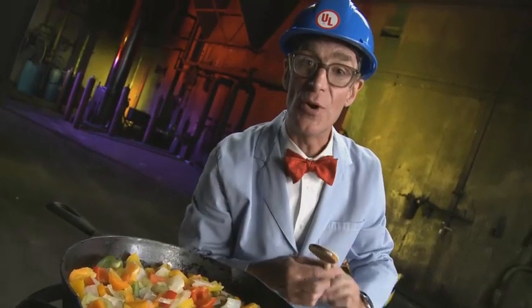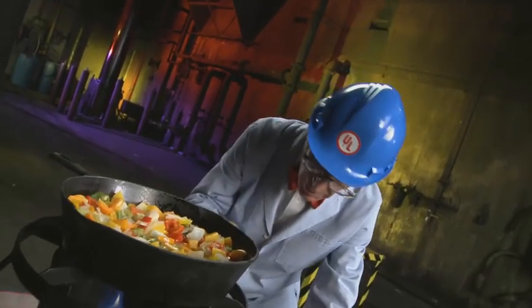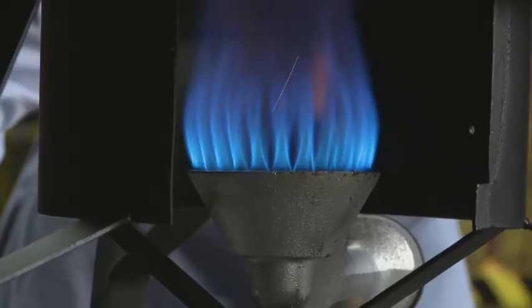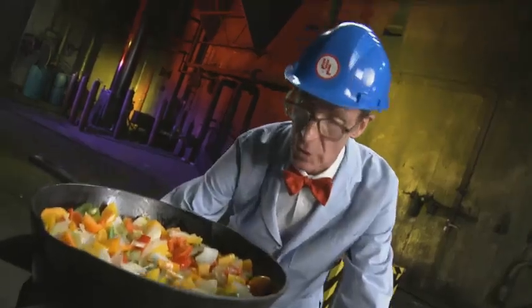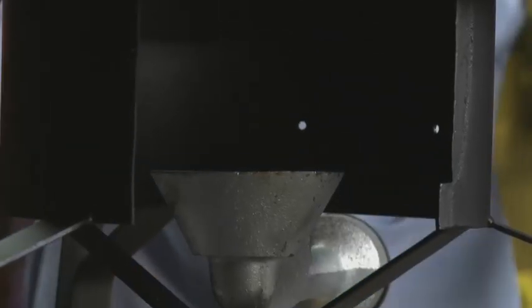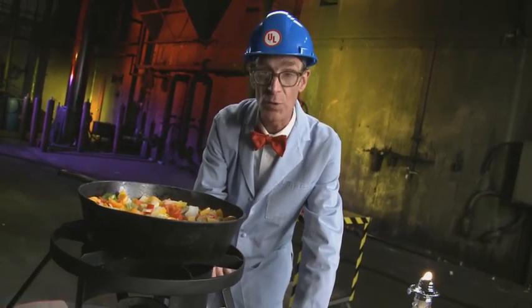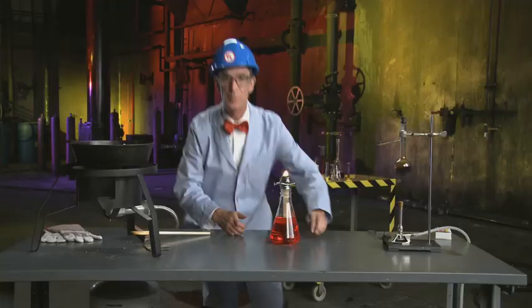This is a gas stove. The fuel is a gas, and it makes a flame. If we open this valve, the flame gets bigger. Now, if we turn it off, so there's no more gas, well, the flame goes out because there's no more fuel. So on this stove, the fuel is a gas.